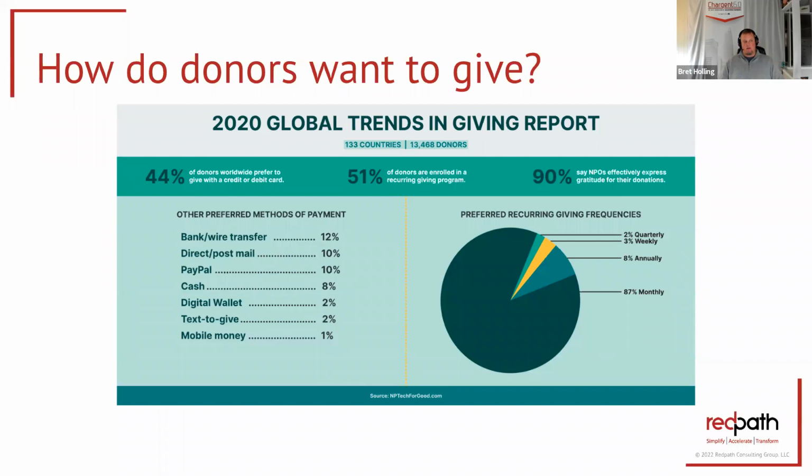Now, when we talk about monthly giving, it is super helpful to zoom out and ask, who are your donors and how do they want to give? I really don't think any of this will shock you, but we see two clear trends here. Number one is that donors do prefer to give online. According to the Global Trends in Giving report, 44% of donors worldwide prefer to give online with a credit or debit card. 51% are enrolled currently in a recurring giving program, and 45% of those donors have contributed to an online campaign benefiting a nonprofit organization.